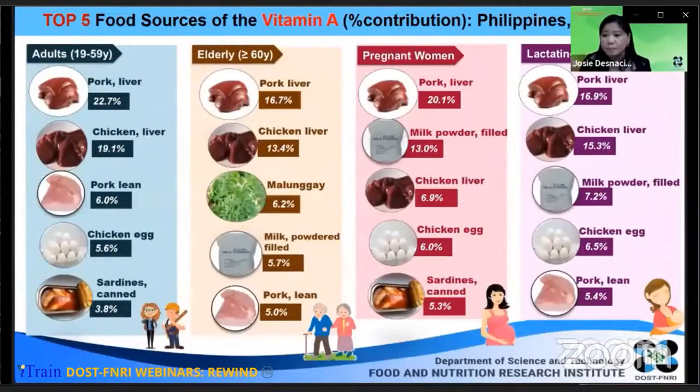Looking at the food sources of vitamin A in adults, elderly, pregnant, and lactating mothers, a similar result was observed as in school children and adolescents, wherein pork liver, chicken liver, and chicken egg were included in the top food sources of vitamin A. But again, fruits and vegetables were missing in the list of the top food sources of vitamin A, except for malunggay, which was included in the top 5 sources of vitamin A intake in the elderly.